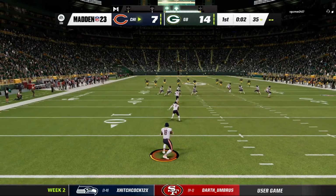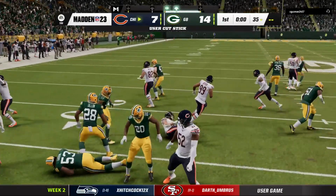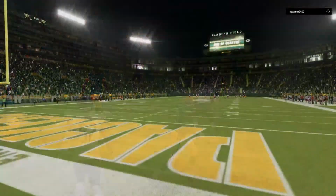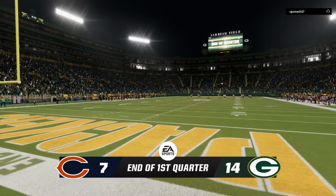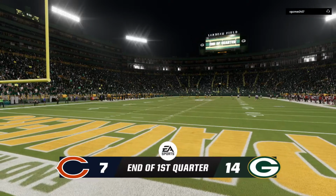And now the kick is away. Taken in at the 3. And he will be taken down here as the first quarter of play will come to an end. Through one quarter, 14-7 our score.